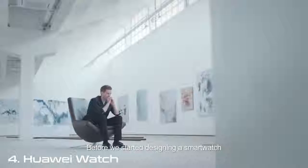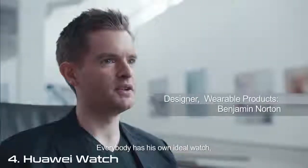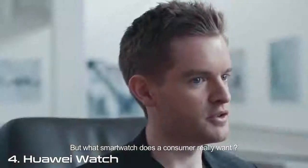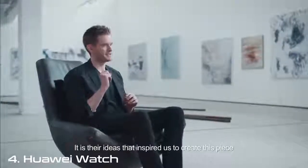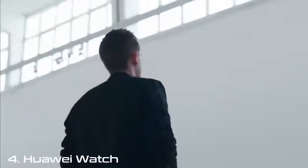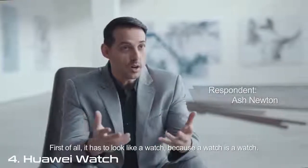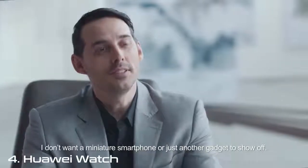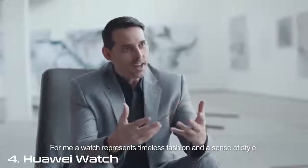Before we started designing this smartwatch, we asked ourselves one important question. Everybody has his own ideal watch, a watch he truly desires. But what smartwatch does a consumer really want? It is their ideas that inspired us to create this piece. First of all, it has to look like a watch, because a watch is a watch. I don't want a miniature smartphone or just another gadget to show off. For me, a watch represents timeless fashion and a sense of style.